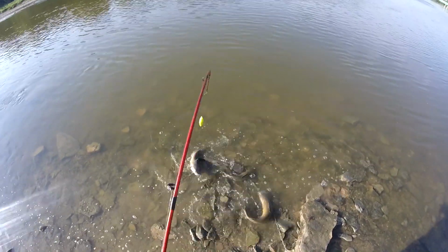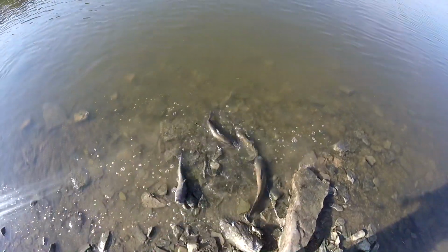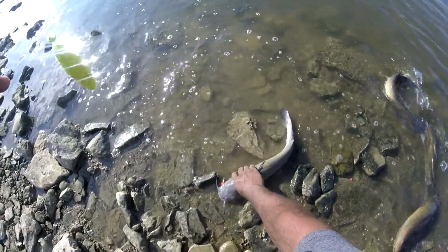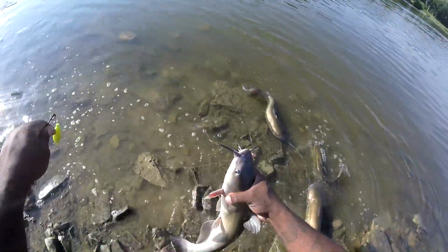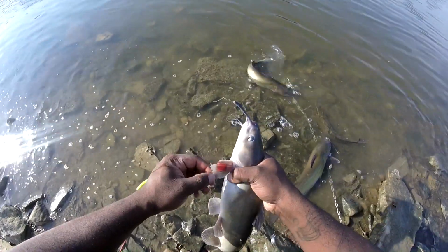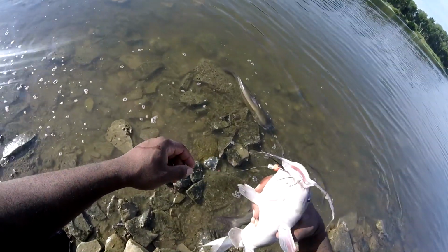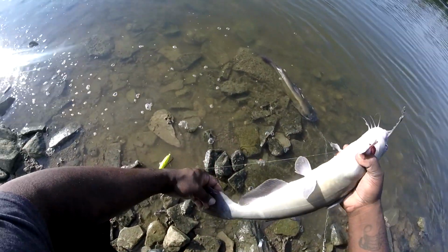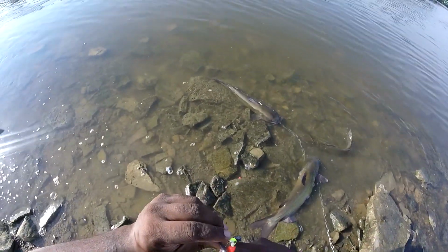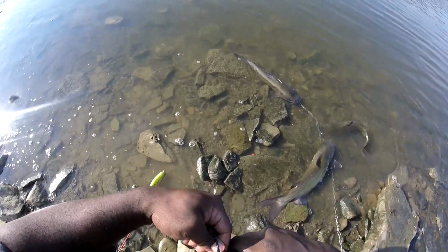There we go. Yes, sir. Ooh, there we go. Seems like a lamprey got a hold of him. Yup, them lampreys down here. There's a lot of lampreys down here in this area, and they get a hold to a catfish in a heartbeat.